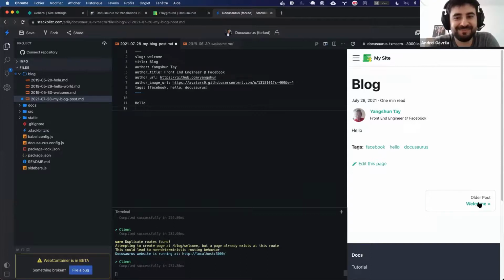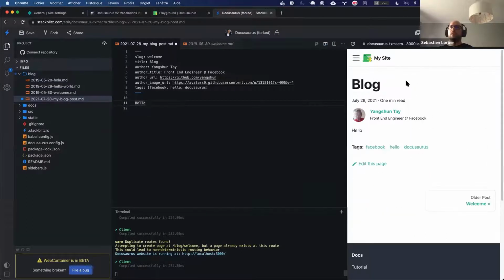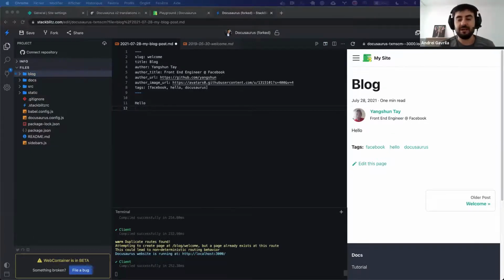So now if we go back to the blog, yeah, there is something wrong, but it's almost working. So I think you get the point. You just have to create a file in this folder, and then you have the blog post appearing here. And if you run this locally, it will work. Maybe it's only the StackBlitz playground that has the problem. So just to be a little mindful of how to create a blog.